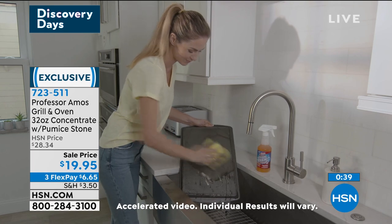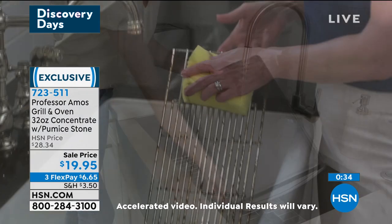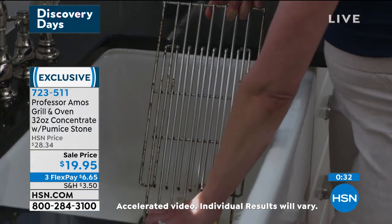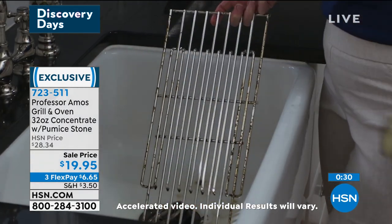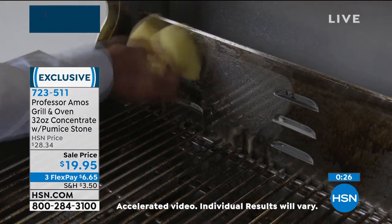I'm going to try this. I haven't tried this, Amos. I have your drain cleaner that we have next. And your products are fantastic. You just make it easy. So what is it about this foam? It just clings to the surface?